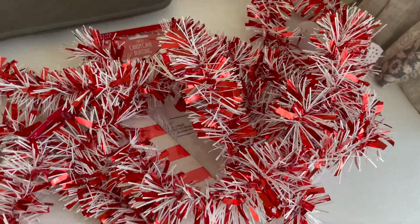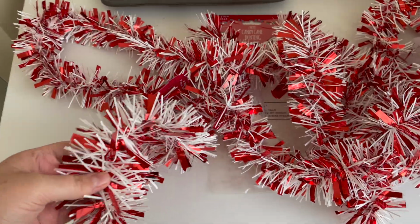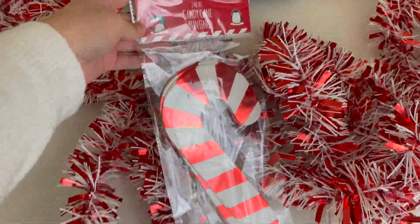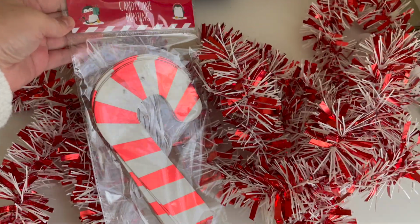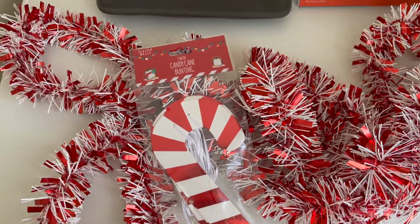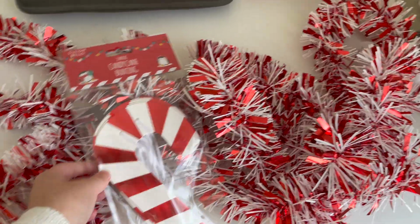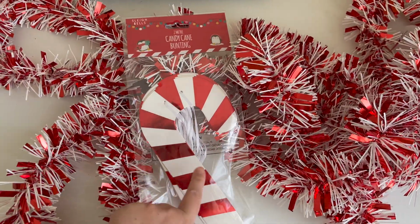So this is the new stuff we've got, just this red and white tinsel and this candy cane bunting, nice and matching. So these both came from Home Bargains. I think the tinsel was 79p. We got two. And I think the candy cane bunting was maybe £1.